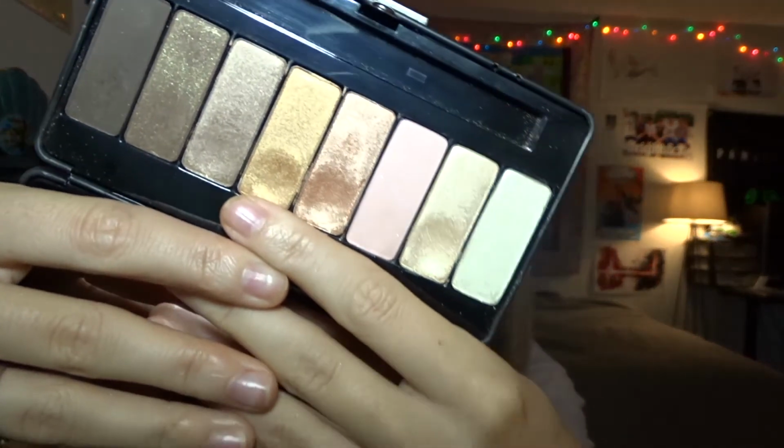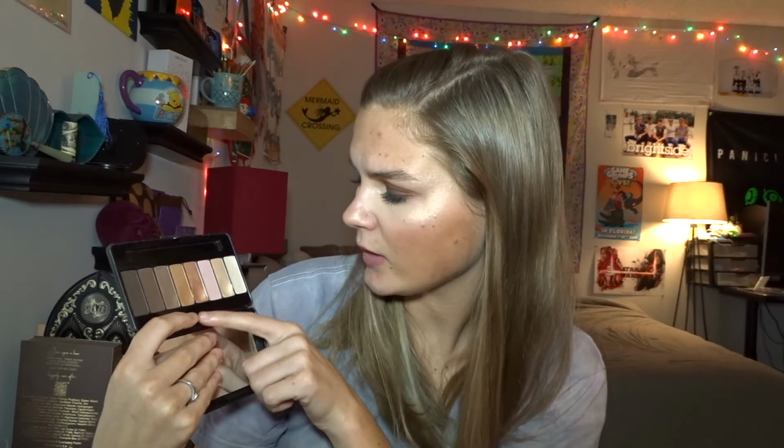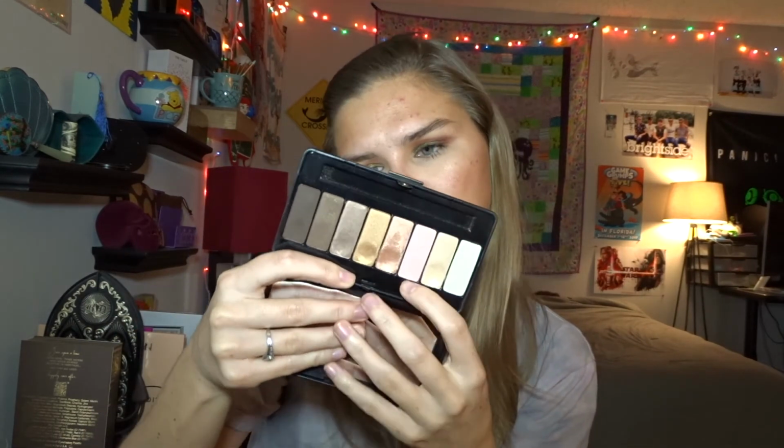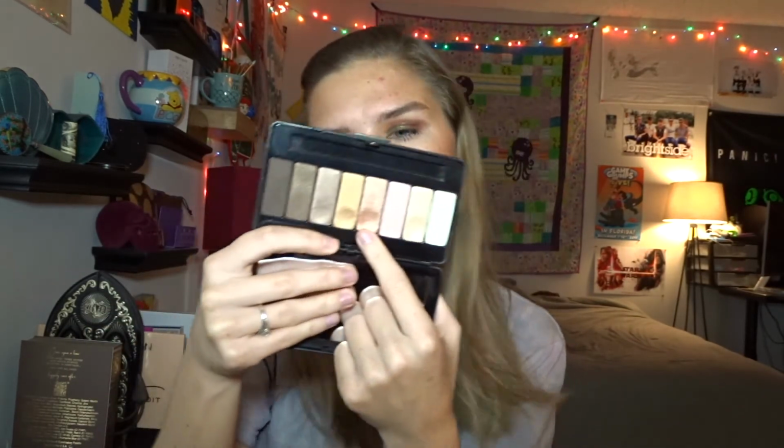The first option is my oldest palette. This is the old Kat Von D Saint palette. This is one of her original palettes that she came out with. She doesn't make these anymore. It looks like this. And as you can see, I've used it quite a lot. I almost have pan in this shade, which is Enjoy the Silence, and then I almost have pan in this shade, which is Downtown.